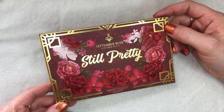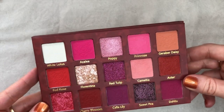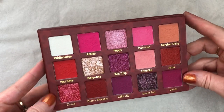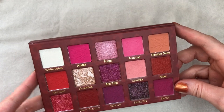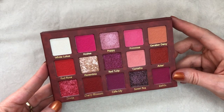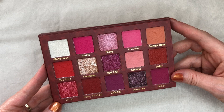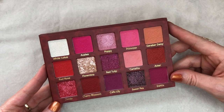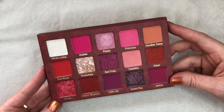So nice. And here's an indie palette, September Rose Cosmetics, Still Pretty. And again, I've only used 2 shadows in here, Primrose and Camellia, and the rest of them are untouched. I think I did swatch Zinnia here at the bottom at one point as well, but yeah, still has that beautiful imprint. This brand went out of business, or at least they put their business on hold, and when they announced that, I got an email notification and I just basically immediately went to order this, which was already discounted quite heavily. I think I paid like £10 for it. I'm super happy I have it.